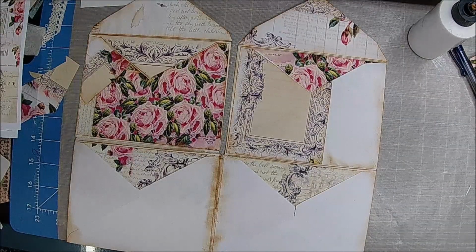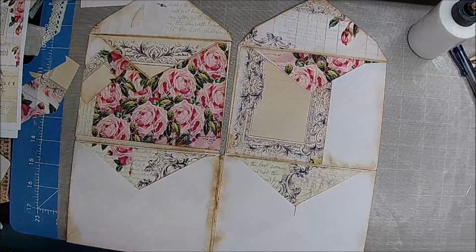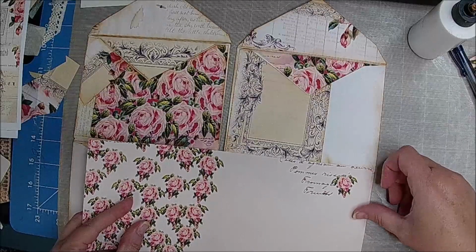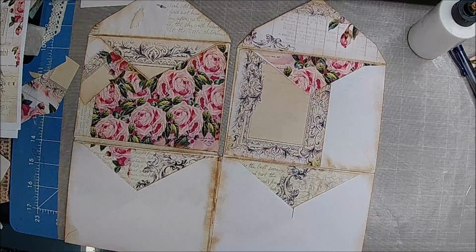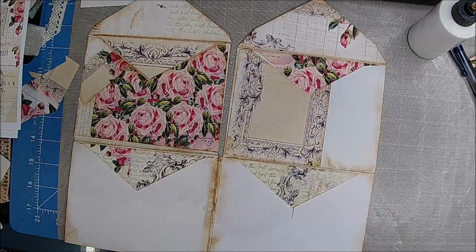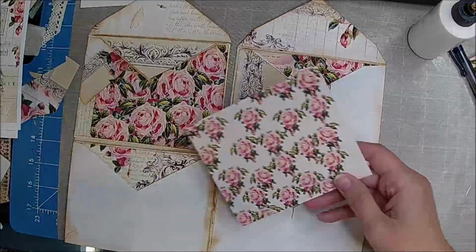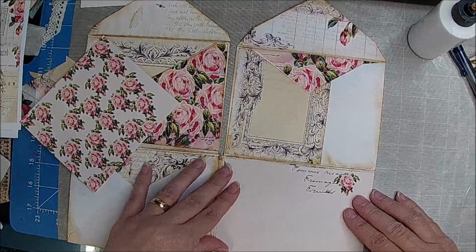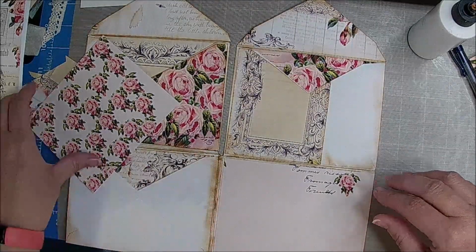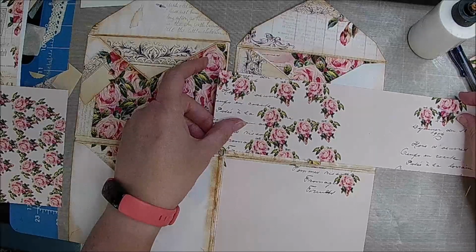Okay, so 4 1/4. Is that right? Not quite. It was under 4 1/4. So let's do it there, I think. Ooh, that one's pretty. Okay, I think that will work there. But I was looking at this because of just the plain pink.